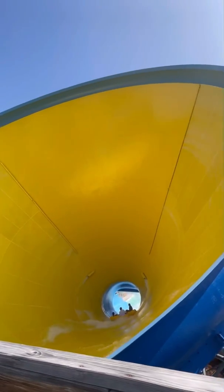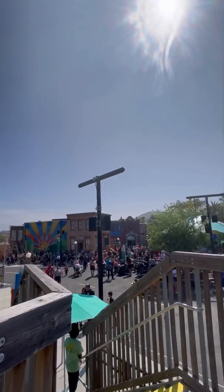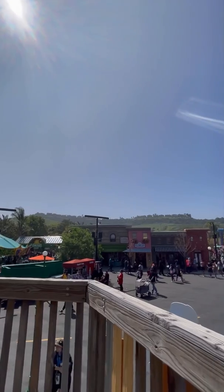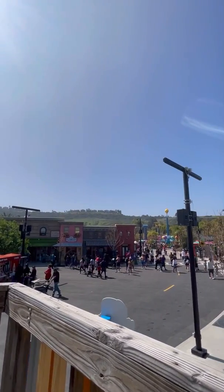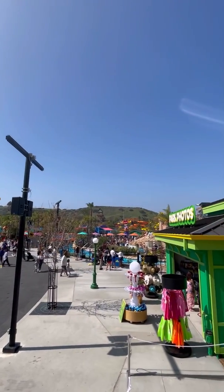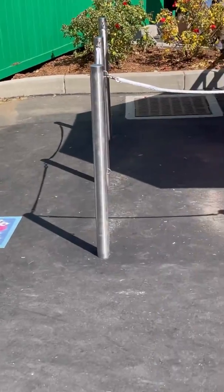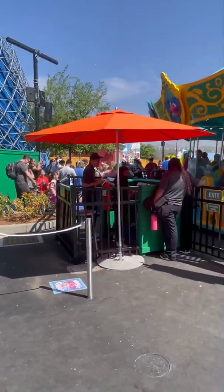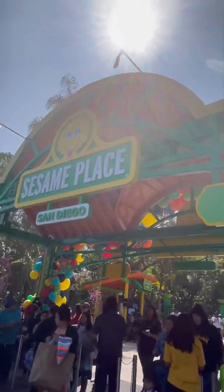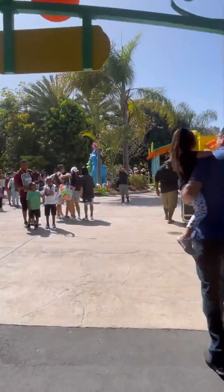But as you can see, we are on our way out and we're just going to take a quick look of the park. This is the view overlooking when you come off that ride. This is what you're seeing here when you're getting ready to leave. And again, you'll see these magic cues on the floor. So if that ride is able to be reserved, the carousel was also a huge hit. So we are on our way out.